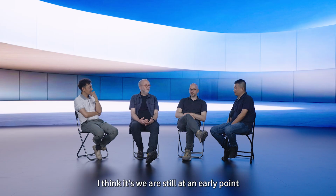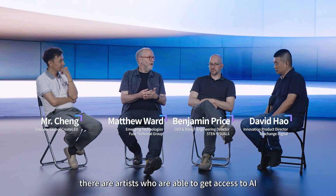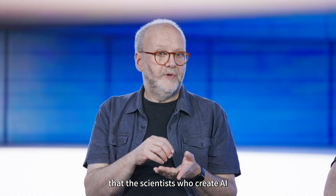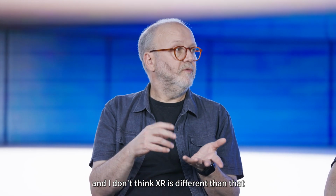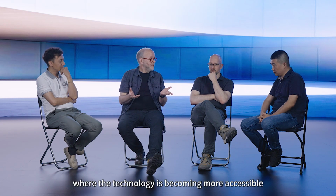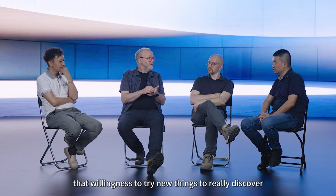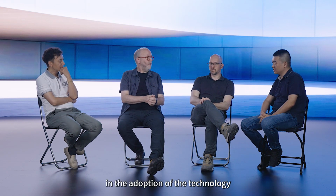I think we are still at an early point, and if you look at AI, there are artists who were able to get access to AI relatively early, and they really gave us signposts to what's possible that the scientists who create AI may not have really understood. And I don't think XR is different than that. I think we're at a stage where the technology is becoming more accessible. Just having this stage here means that people are going to be able to experiment and try new things. And I think you need that willingness to try new things to really discover what's possible. But we're still very, very early in the adoption of the technology.